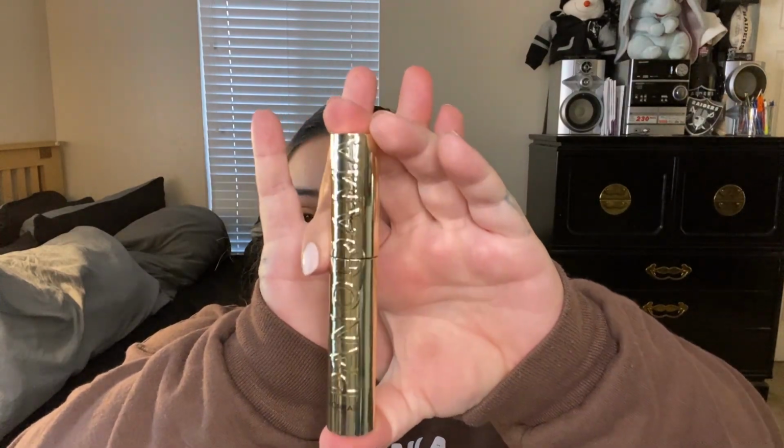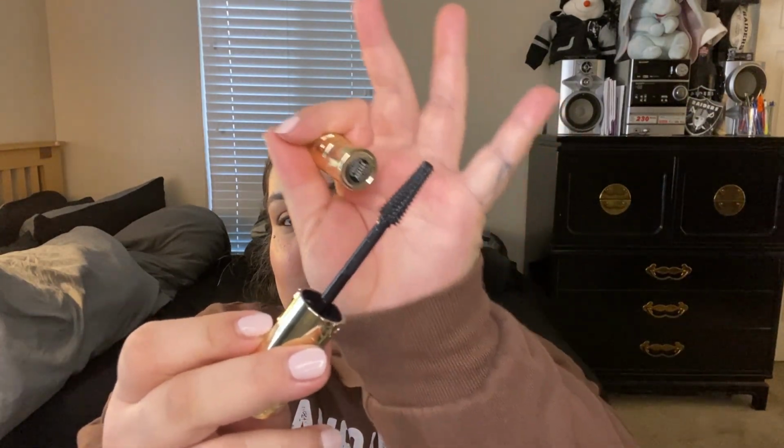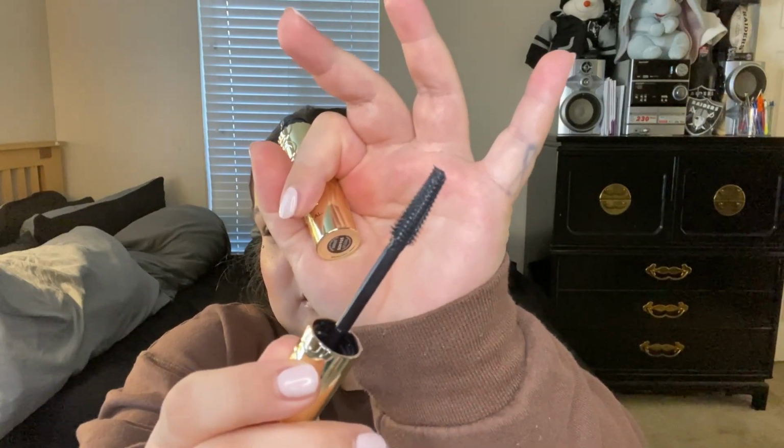Now what I'm going to do is jump off camera. Actually, no, I'm going to speed this part up so that you guys can see what it looks like. I am going to put on this L'Oreal Voluminous Panorama Mascara, and then we will finish this look with lips. But let me just show you guys what this mascara looks like. This is what the packaging looks like. And then hopefully the wand is good. This is promising. So let's go ahead and put the mascara on.